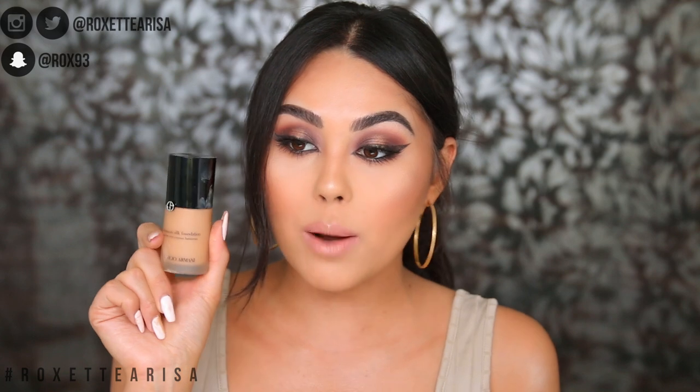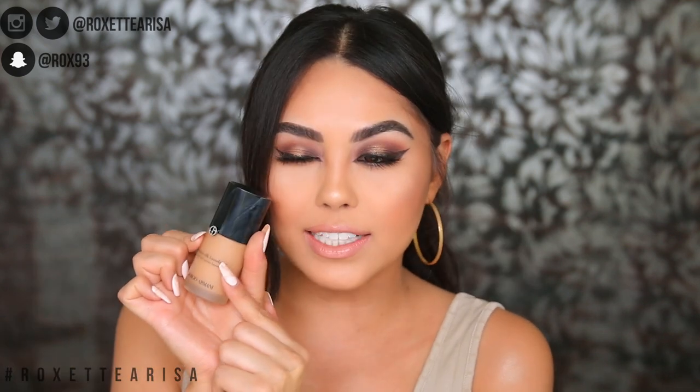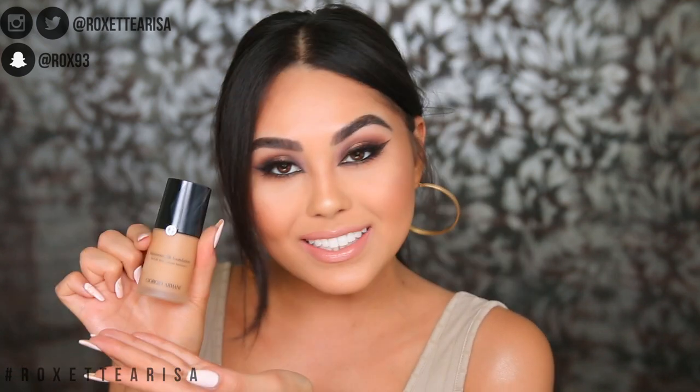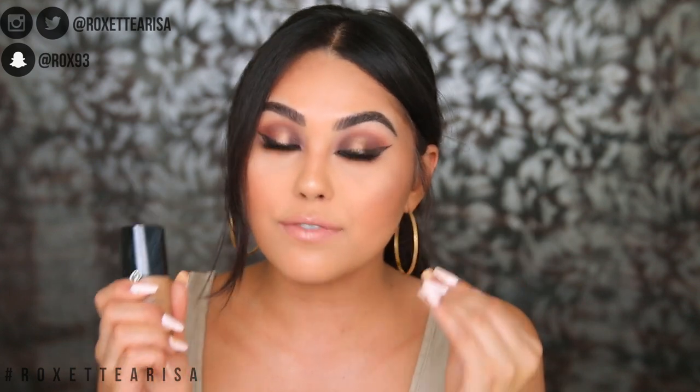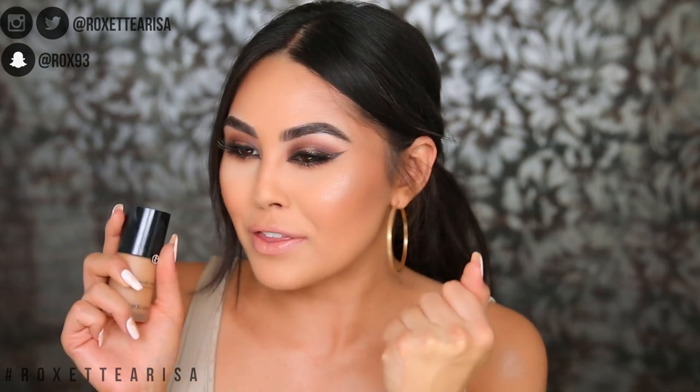So this is the Giorgio Armani Luminous Silk. It's getting so dirty because my hands are dirty from swatching all the foundations, but yeah, this is the Luminous Silk Foundation from Giorgio Armani. I am in the shade 7.5 for those of you who are similar shades to me, but I'm telling you guys, this is a gorgeous foundation. There's definitely a reason for the hype around this foundation. I feel like pretty much anyone and everyone has talked about it at least once in their lives. Wow, so dramatic.